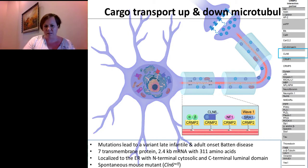So CLN6 binds to this CRMP2, and up to this point, up to when we started studying this protein a few years ago, what was known about CLN6 is that it's an ER-associated protein. And mutations in CLN6 can actually lead to two different forms of Batten disease. And I'll talk a little bit more about Batten disease here in a second. But really up to this point, folks had studied CLN6 in non-neuronal cells.